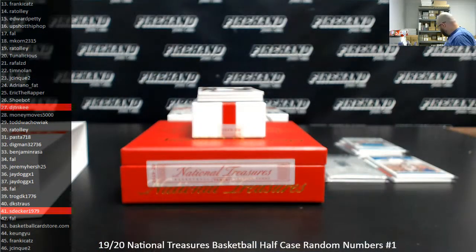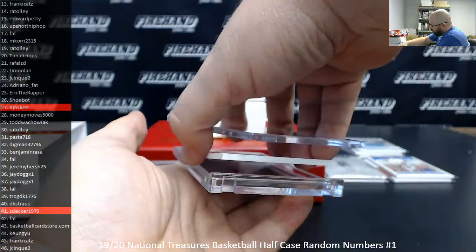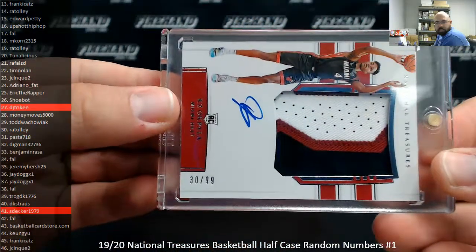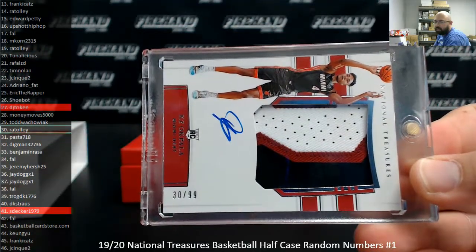All right, I got an RPA here. RPA, automatic one touch. Numbered to 99 from the Miami Heat, KZ Akpala. Serial number on this one is 30 of 99. Spot number 30, congrats to R.A. Tolley.